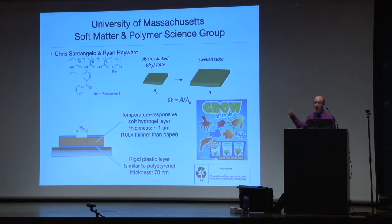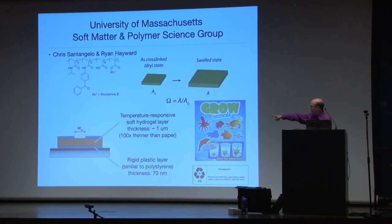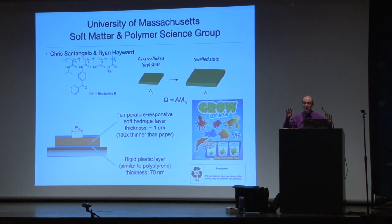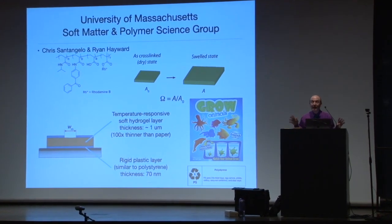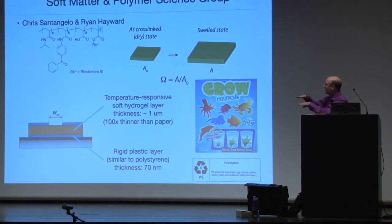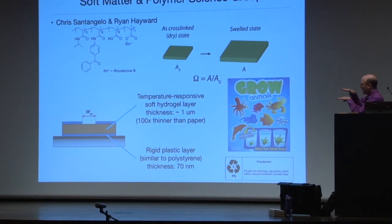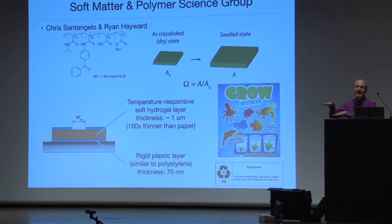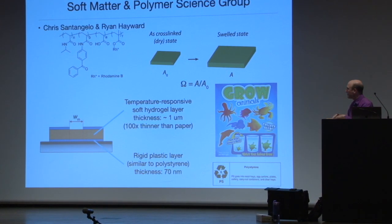So that material, this grow animals material, what these two guys, Chris Santangelo and Ryan Hayward at UMass, did is that they came up with a sandwich layer concept, okay? So that's what you're seeing on the left there. That orange material in the middle, that's grow animal spongy material. It expands when you get it wet. On the top and the bottom is polystyrene that's stiff, that does not do anything when you get it wet. It just stays stiff, okay?